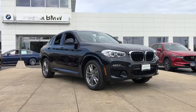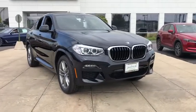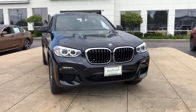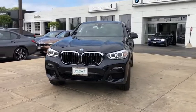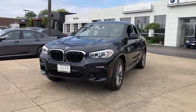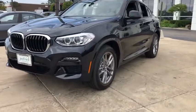You are going to love the 2020 BMW X4. The BMW X4 provides excellent handling and comes standard with all-wheel drive. The X4 has an attractive interior which is outfitted with extremely high-end materials. Here are some of this vehicle's great options.